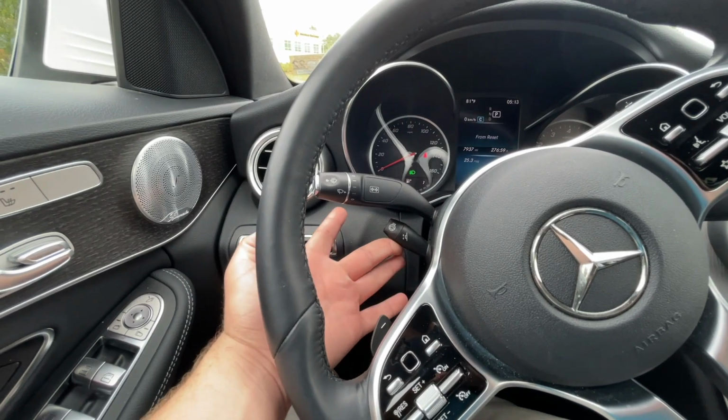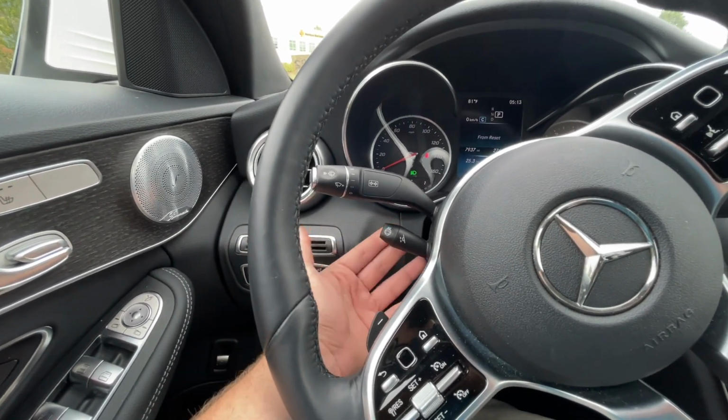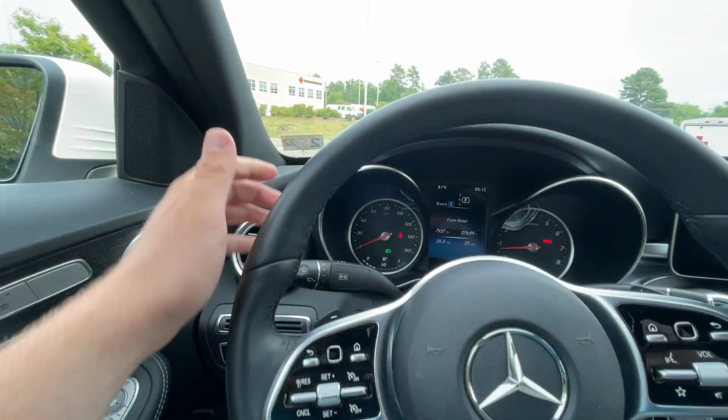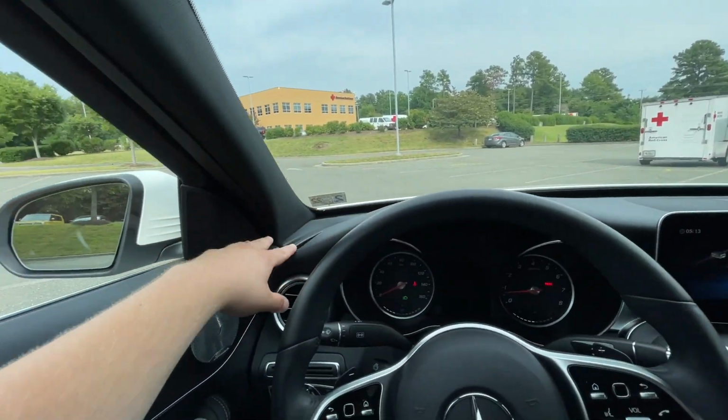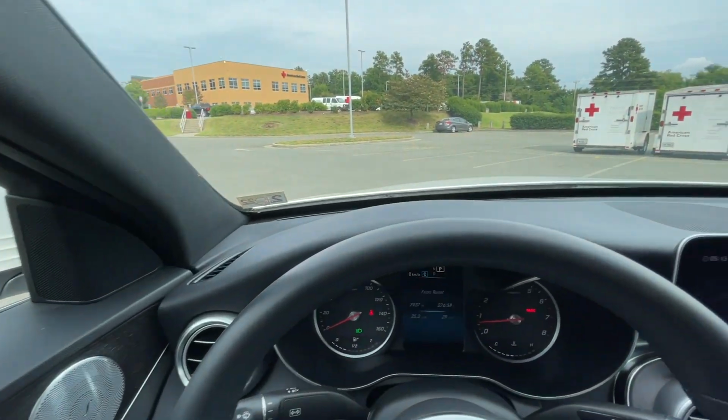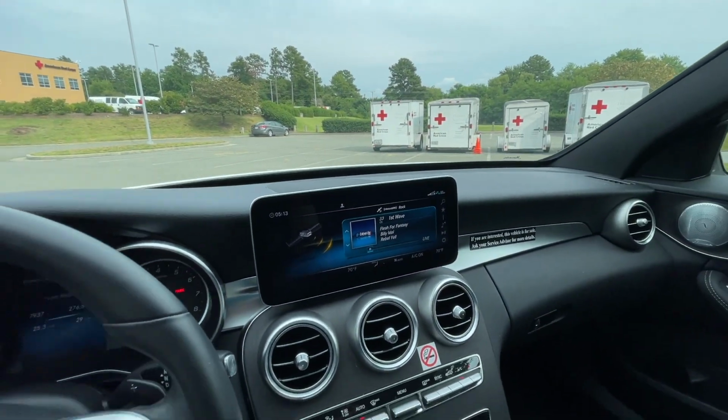Then you do get a power tilt and telescoping steering wheel. It is heated as well. Dashboard, all soft material. I believe you can option these to have leather all the way up here and everything like that. It still looks and feels very nice.